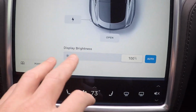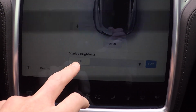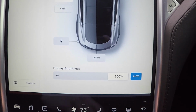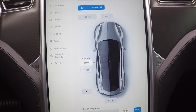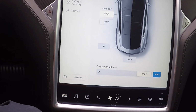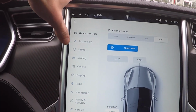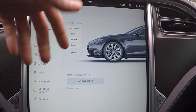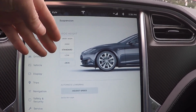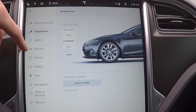Obviously you do have the display brightness down here, which you can play with a little bit. I leave it set to auto. I think Tesla's software does a good job as to updating the brightness based on the time of day. Still, you know, the same screens as you had before. You have your suspension screen, looks pretty much exactly the same as the old one. You can set your ride height, you can auto adjust your speed.